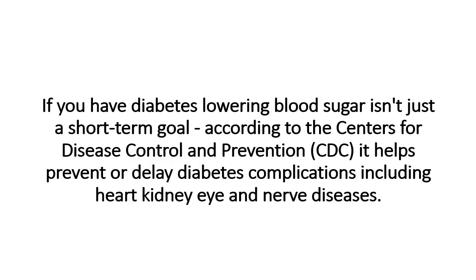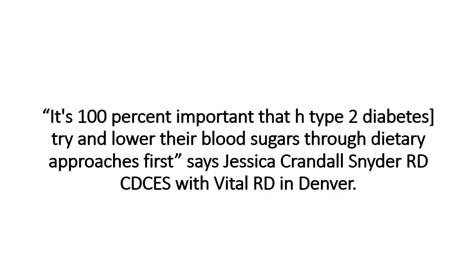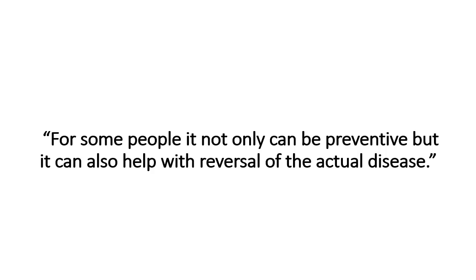If you have diabetes, lowering blood sugar isn't just a short-term goal. According to the Centers for Disease Control and Prevention, it helps prevent or delay diabetes complications, including heart, kidney, eye, and nerve diseases. It can change the course of the disease entirely. It's 100% important that people try to lower their blood sugars through dietary approaches first, says Jessica Crandall Snyder, RD, CDCES, with Vital RD in Denver. For some people, it not only can be preventive, but it can also help with reversal of the actual disease.